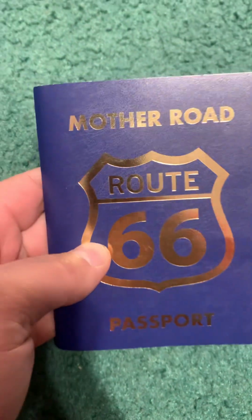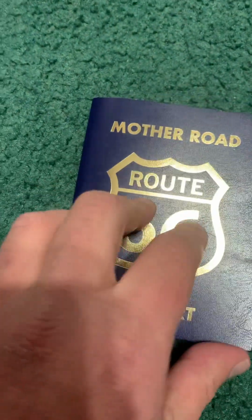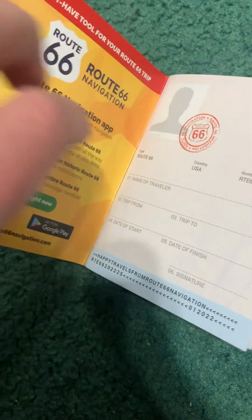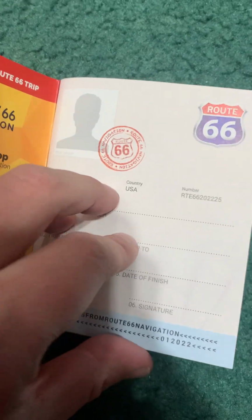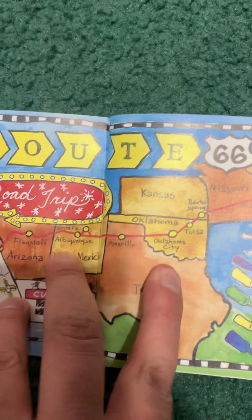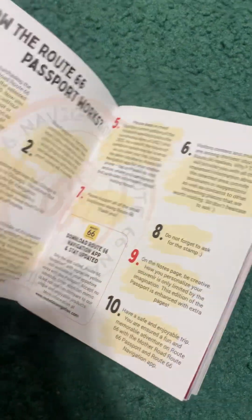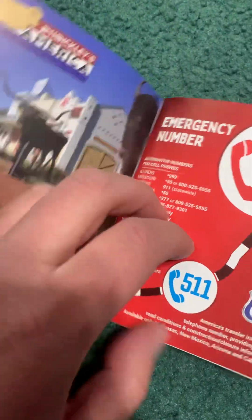This is my new Route 66 Passport, Roots, Mother Road. This is a booklet you'll get where you can get it stamped for the places you stop by on Route 66. So here you go, Route 66. It talks about everything, of course.